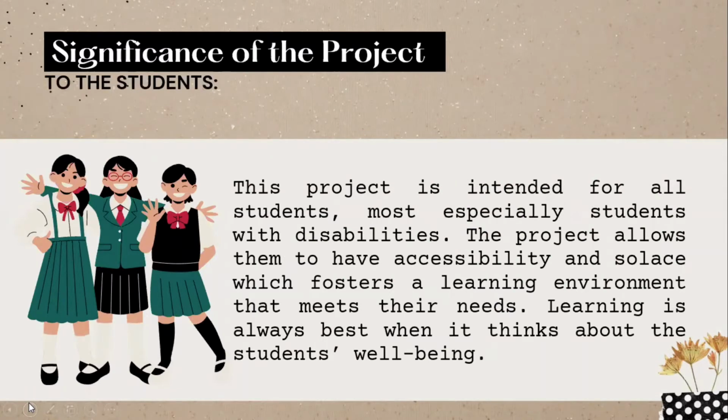For the significance of this project to the students, this project is intended for all students, most especially students with disabilities. The project allows them to have accessibility and solace, which fosters a learning environment that meets their needs. Learning is always best when it thinks about the student's well-being. With this dream school and classroom, we really thought of inclusivity and creating a space that is ideal to the different types of learners and also in developing their skills to become a 21st century learner.